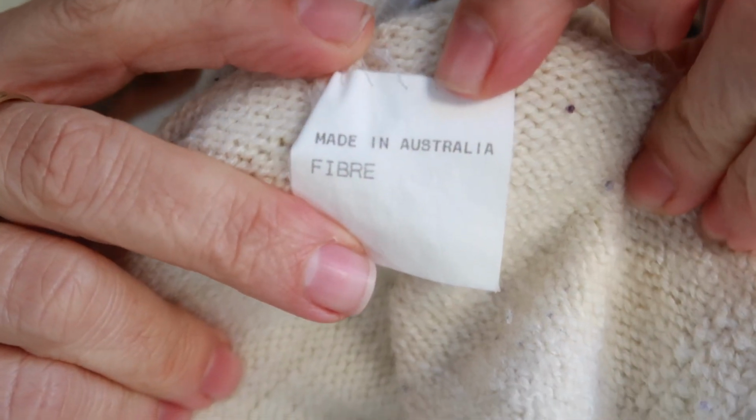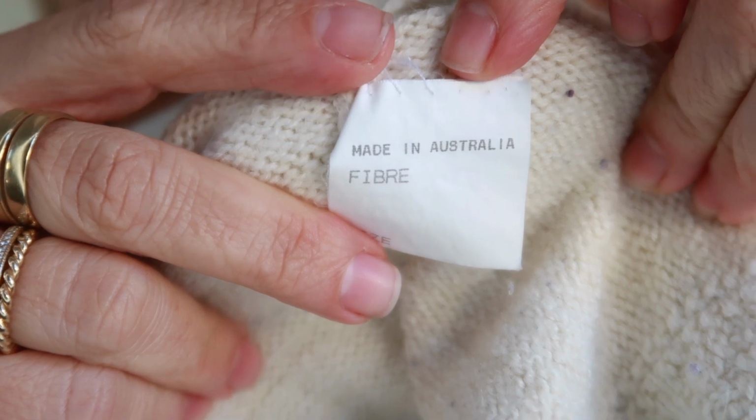You guys, when I saw this knit on the rail, it was in need of desperate love. It really was, but I could see the value in it. I could see that old world vintage quality that I love. I brought it back to life. I think this is such a beautiful knit. It's not handmade. The label is taken out, but there is a little fabric label here that says made in Australia, and then it says fiber, and there's nothing underneath. So it's leading me to believe that this is 100% wool.